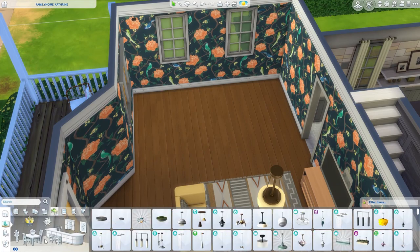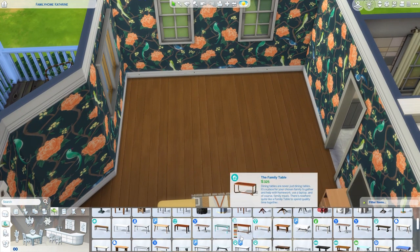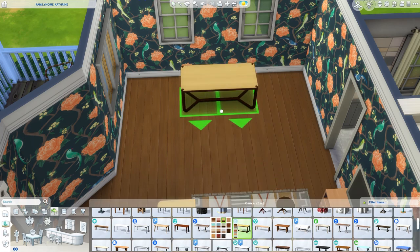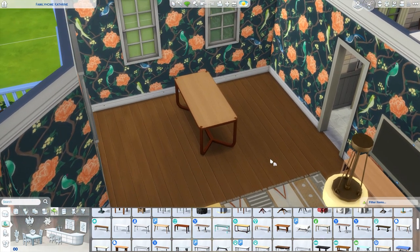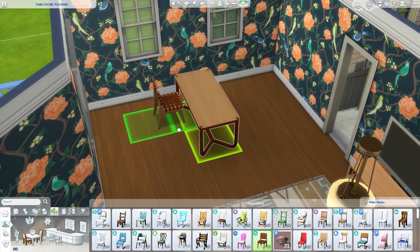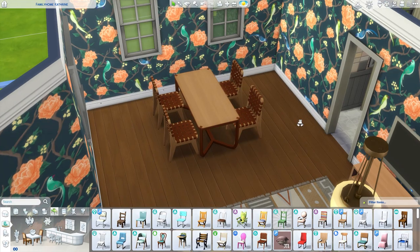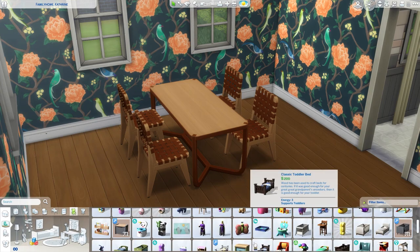And then we have a dining table situation. We could use the new growing together family table stuff here. Not sure what color though. Oh, that's nice. Yes. And I know for sure there were new chairs that I loved. Yes. These are like straight from my childhood. Our neighbors had them and I love them. They're so fantastic.